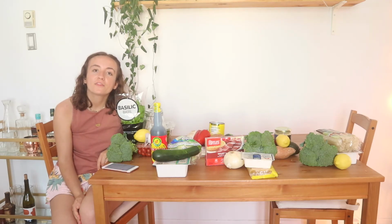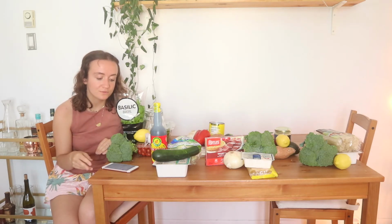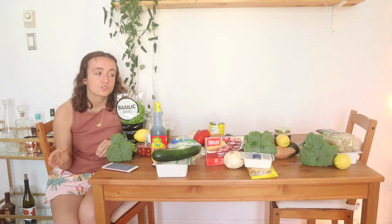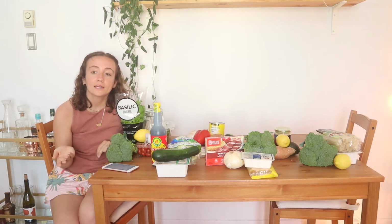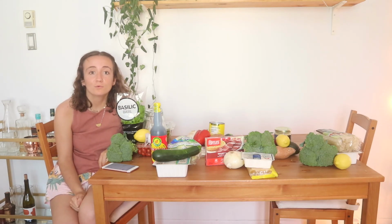So all in all, at the grocery store this week, not the package free store, because we only do that once a month or so, and I'm not going to count that in because that's not our weekly thing. But at the grocery store this week, we spent 107 Canadian dollars, which is 78 US dollars, which is very standard for us. Usually it's around 100 Canadian dollars, 75 US dollars. And I think that's great because it's for 2 people for 6 nights, 6 dinners, 6 lunches, and usually cereal or whatever we're gonna have for breakfast included in that. So that's pretty much a week's worth of food for $78 for 2 people, which I think is pretty good.